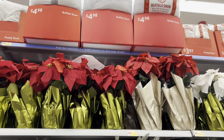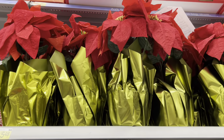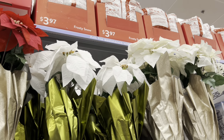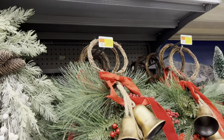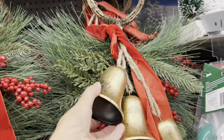I'm thinking when I saw these poinsettias, just like with the mums, why buy real ones when you can have these and they look nice and real? I know people were buying mums off Amazon, same thing, but the price was inexpensive and they look pretty, and you don't have to worry about them dying. I loved these, by the way. So just an idea, instead of buying the real ones.